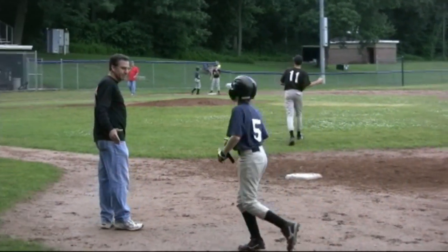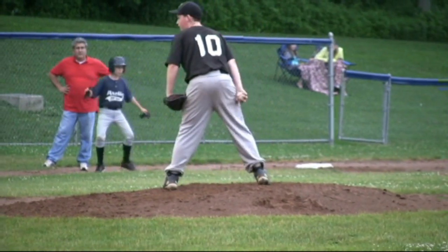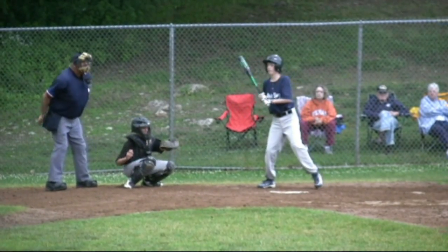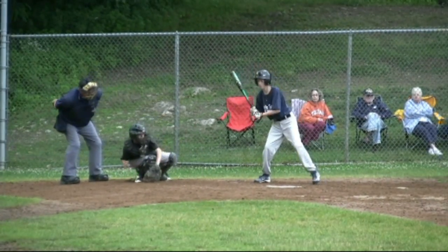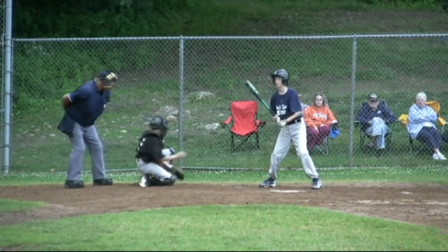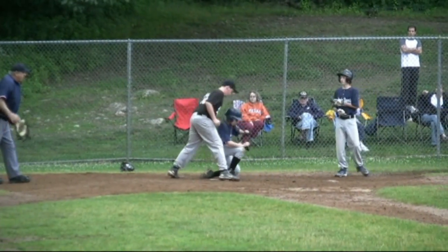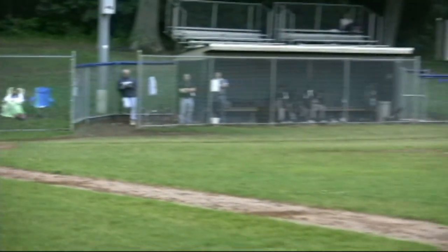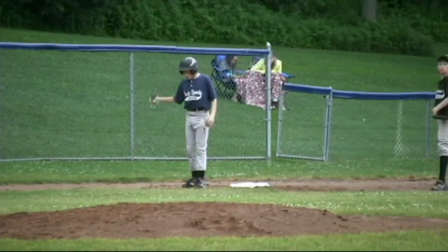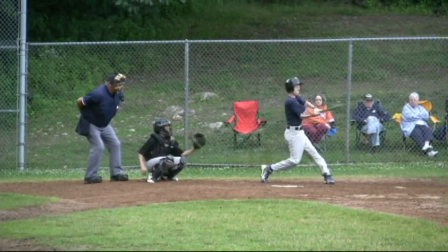Out of first, but that's the job. Second and third. Runner goes. Safe at the plate. Runner advances to third. Arctic Sports up 3-0. Runner on third for Arctic Sports.